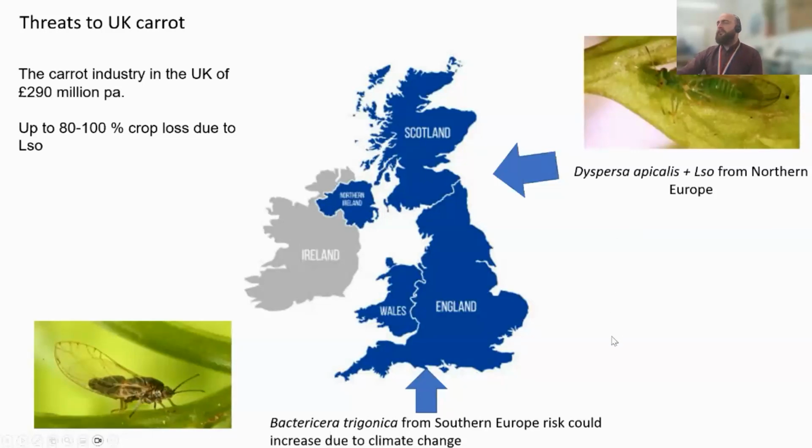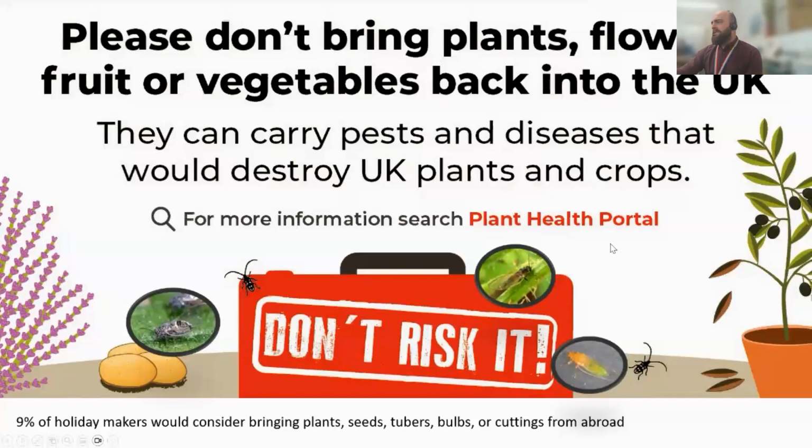Our main threats are invasion from other areas of Europe. Bactericera trigonica is more isolated to the Mediterranean region, so there is a big risk of invasion due to climate change if the climate in southern England or elsewhere becomes more suitable for that psyllid. So I guess this message again rings true: please don't bring any plants, flowers, or fruits and vegetables back into the UK. They could be harboring any of the life stages of psyllids or even adults.